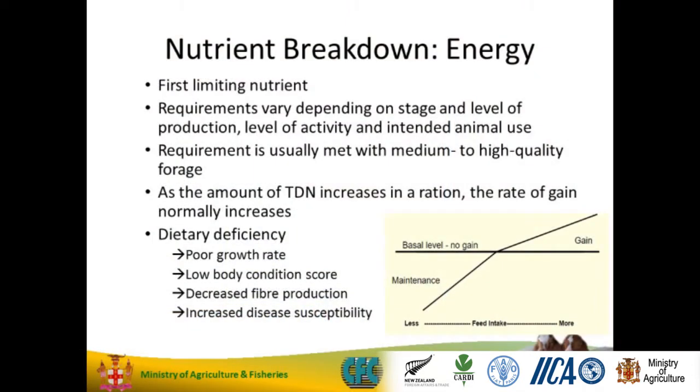As the total digestible nutrients increase, the rate of gain normally increases. And if you don't achieve this, you'll have what you call poor growth. You'll have low body condition score. You'll have decreased fiber production and increased disease susceptibility. The immune system gets weak.